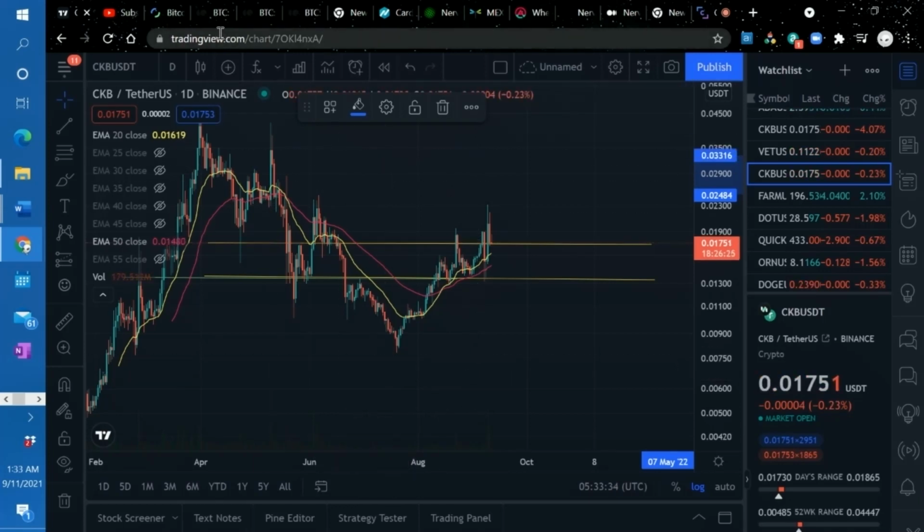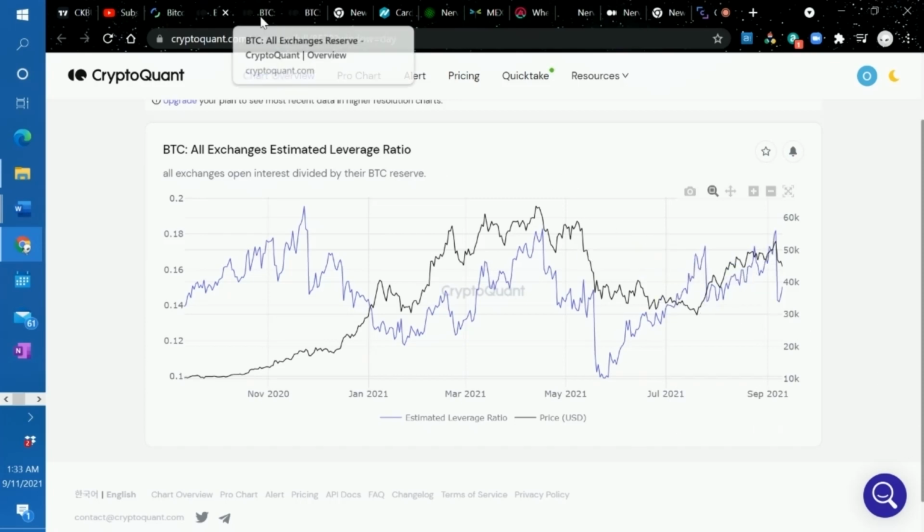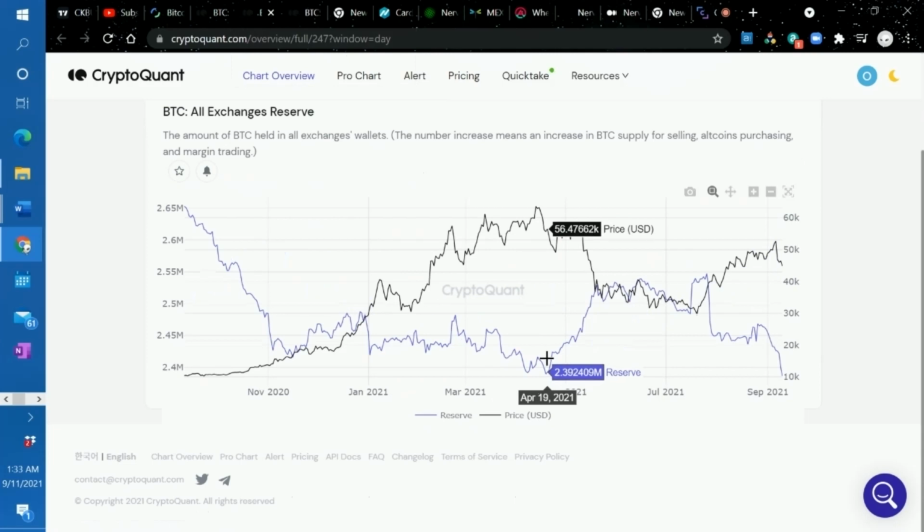As we can see, leverage has bounced here, and capital is flowing back into the market. So that is a good sign. And the exchange reserves have reached an all-time low. Bitcoin on exchanges right now is down around 10K.